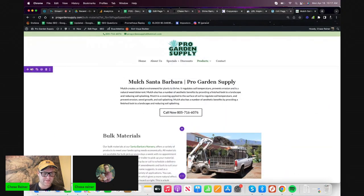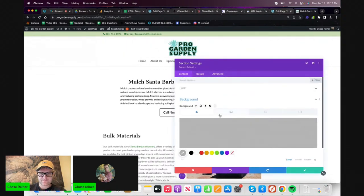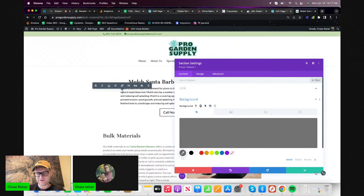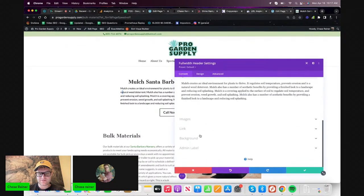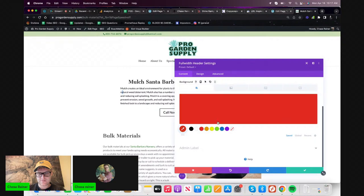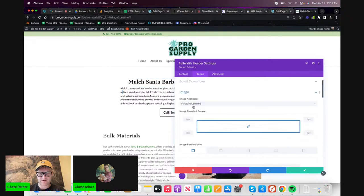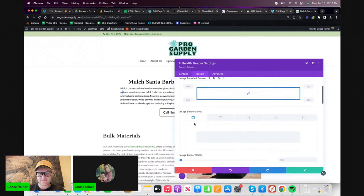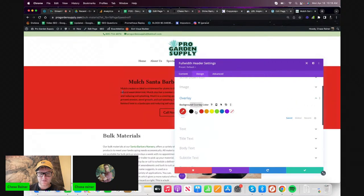This stuff drives me nuts, by the way, if I didn't already say that. Just makes me want to go insane. I hate it so much. Well, I guess we're keeping it this color because there's literally, oh, you know what it is? I think it's because we put some sort of other background here. It was layout. No, it was overlay or something, right? There it is.